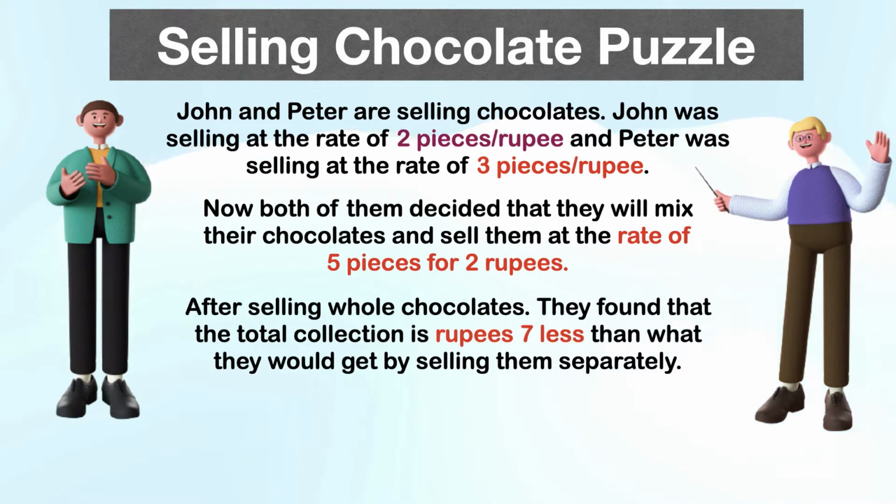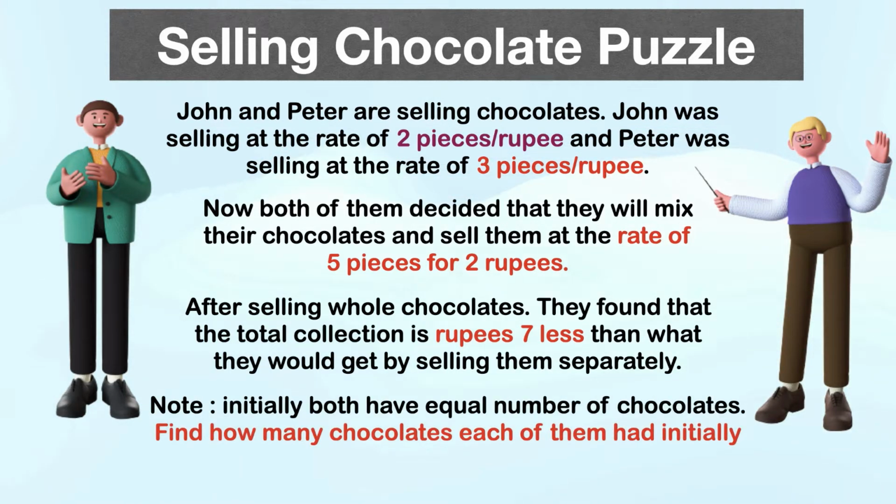After selling all the chocolates, they found that the total collection is rupees 7 less than what they would get by selling them separately. Note, initially both have an equal number of chocolates. Find how many chocolates each of them had initially.